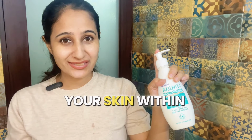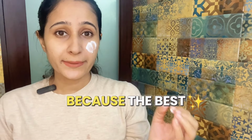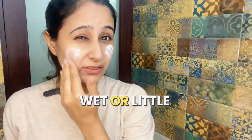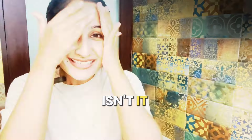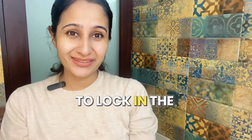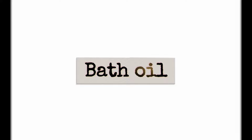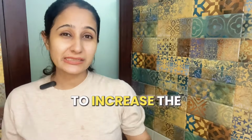Always moisturize your skin within 3 minutes after taking bath or after face wash, because the best way to apply a moisturizer is on wet or little bit damp skin. Don't let it completely dry. Isn't it looking hydrating? See, that's the best way to lock in the moisture within your skin. You can add few drops of bath oil to increase the moisture in your skin.